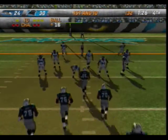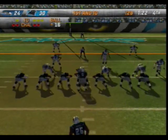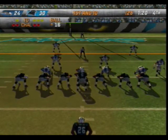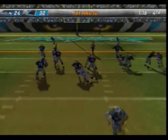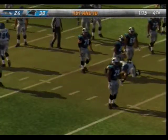Ball on the 16-yard line. The Seahawks line up in a 4-3. Give it to the halfback. He just unloaded on him. 1 yard gain on that play.